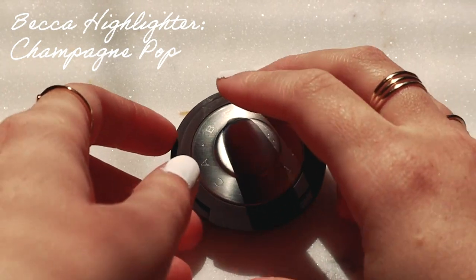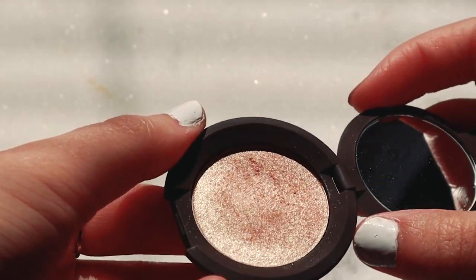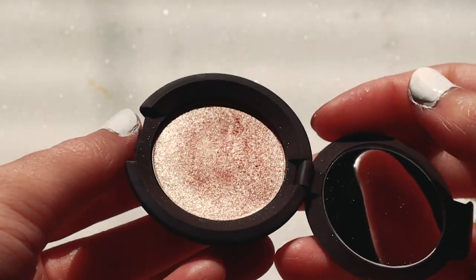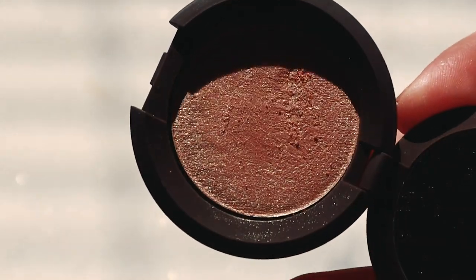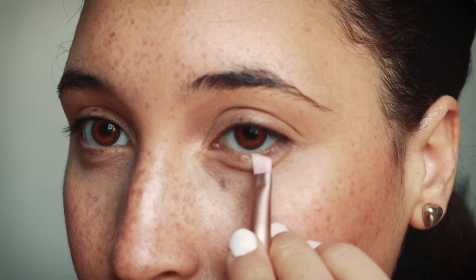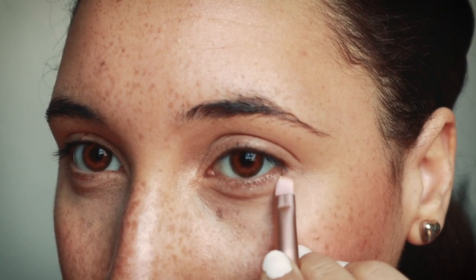Next, I'm going to use just a little bit of this Becca highlighter. It's in the shade Champagne Pop. I'm not using it as an actual highlighter since I already used an illuminator. Instead, I'm just going to use this as a nice little inner corner highlight on my eyelid. So I'm using a teeny tiny eyeshadow brush for the inner corner highlight, and I just barely sweep it on the inner corner on the top, and then mostly extend it on the bottom.